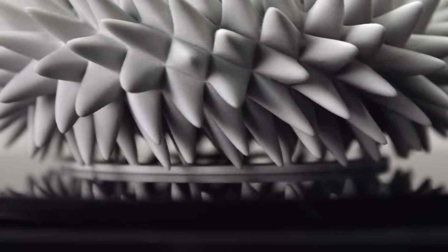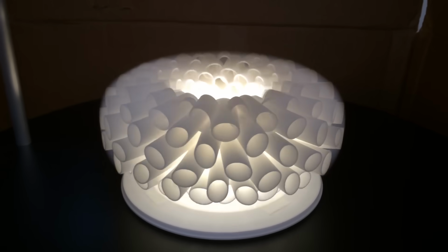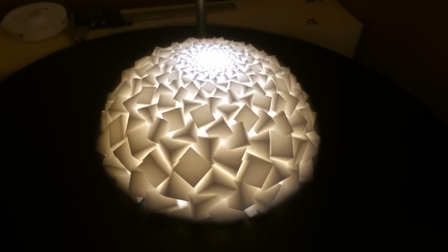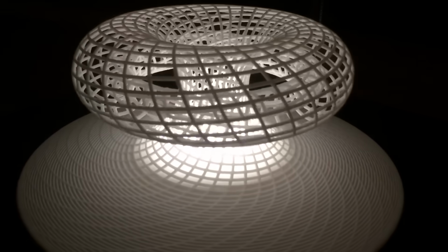These sculptures were printed on a 3D printer, and now they are rotating under strobe lights. The flash is on every time the sculpture turns 137.5 degrees, also known as the golden triangle, and the number of spirals within each sculpture is always a Fibonacci number.